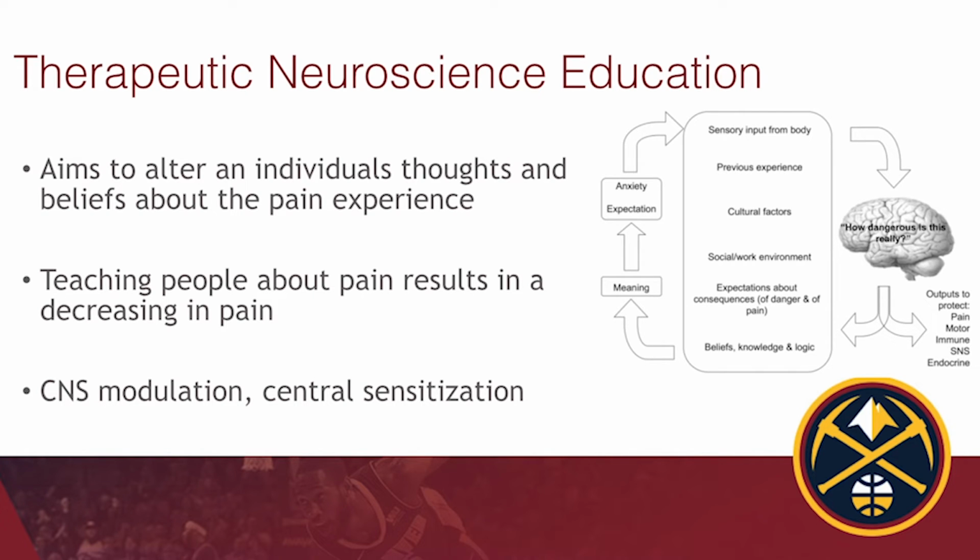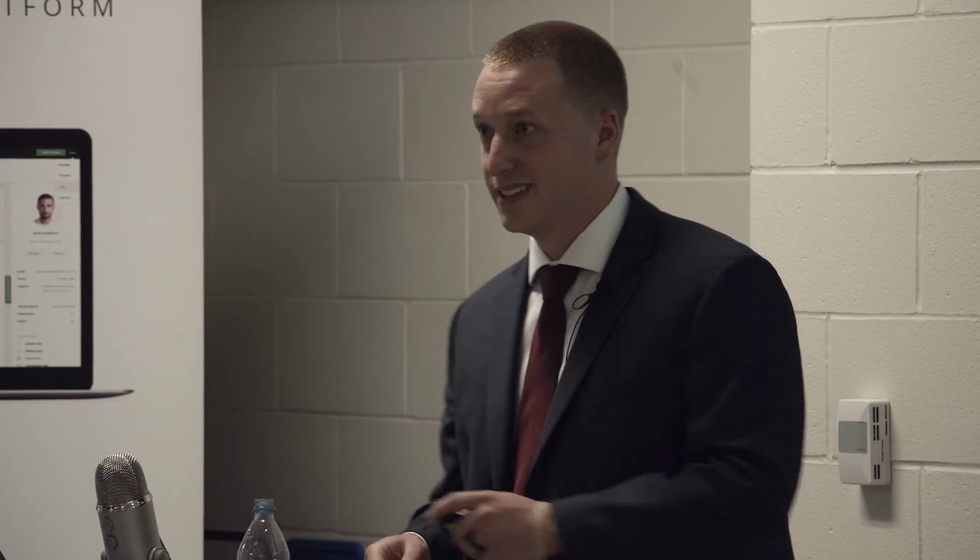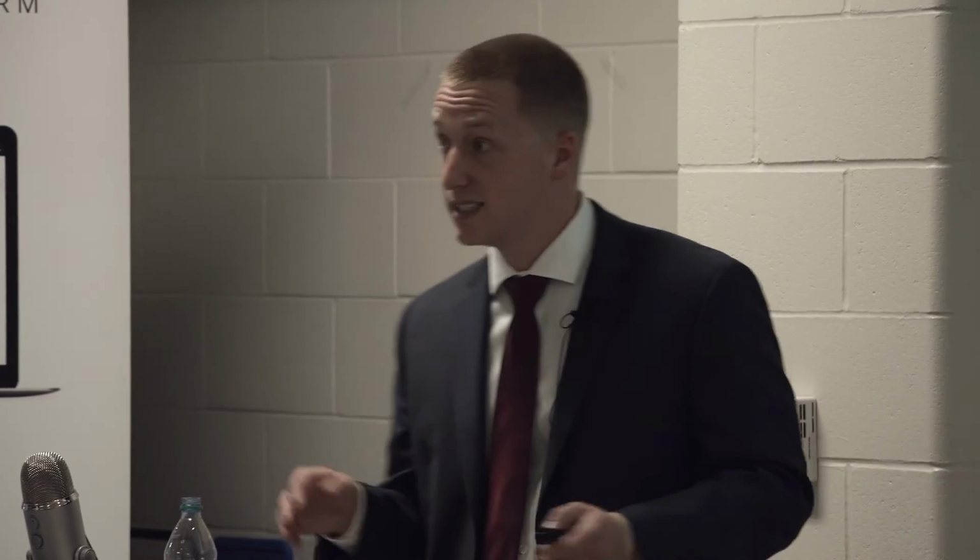So this is huge. Also, the language that we use with our patients is really big. This has been a huge push in the research recently. Don't use tear, don't use ruptured disc, right? Find better words, or don't use, you have a degenerative knee. Most of my athletes went to college for a year. And by went to college, they went to class for like 2 months to stay eligible, declared for the draft, and then came to me. If I say degenerative, bulge, disc, they have no idea what I'm talking about, right?